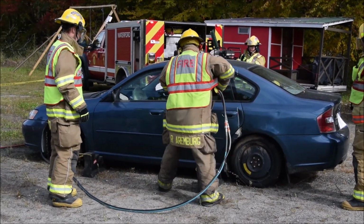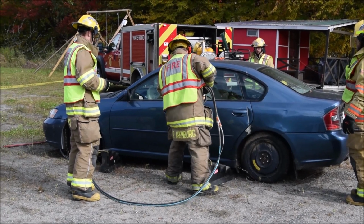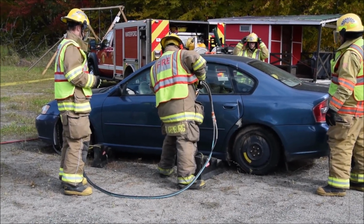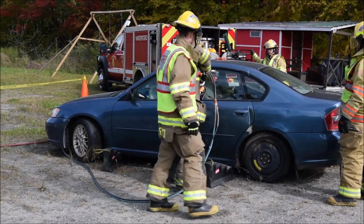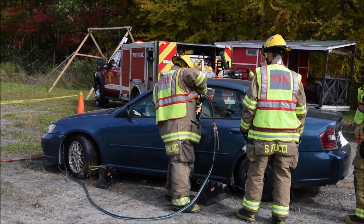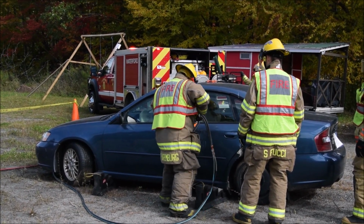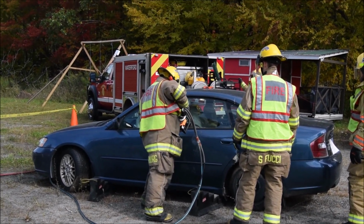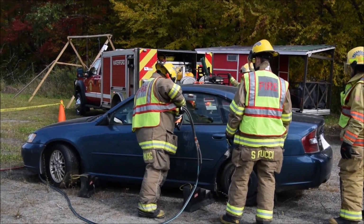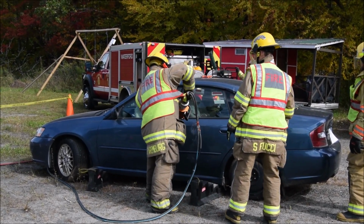If the car is on its side, it's one thing. If it's on a flat surface, it's another. If part of the T-post is damaged, it's going to be something else as well. You can see they've got stabilization blocks all the way around the car so it can't move. We also have airbags and compressed air, so if it's something you have to lift, you can put the airbags underneath, pump up the air, and it stabilizes the vehicle that way.